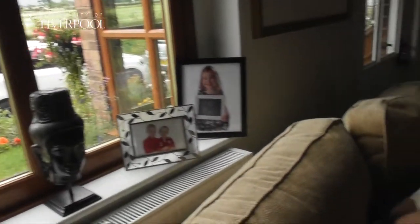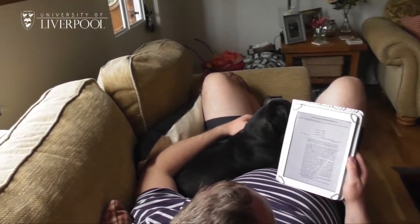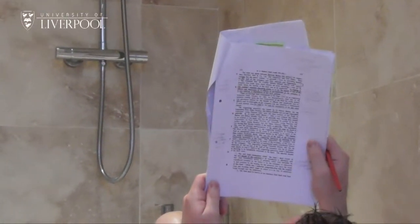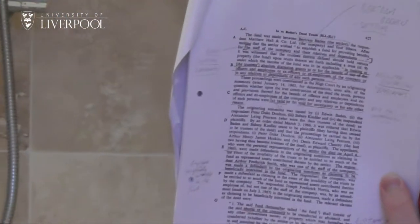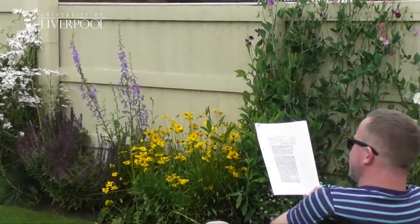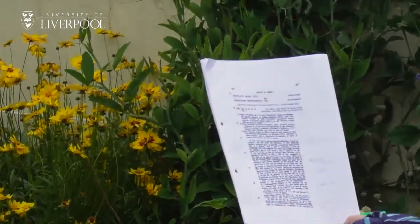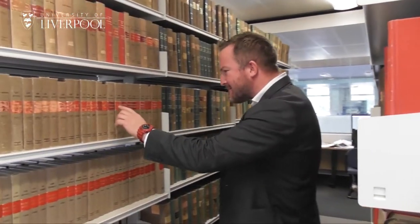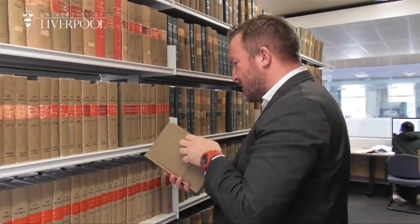So whether you're sat at home on your sofa reading your case on your iPad, or in the bath relaxing, reading it in the hard copy, perhaps not the best place to take your iPad, or in the garden, reading wherever it might be, or at your desk, or in the library, you're going to spend significant amounts of time reading case law, huge amounts of time. When I started university I had perfect eyesight. Now, of course, my eyes are much worse because I spent voluminous amounts of time reading.